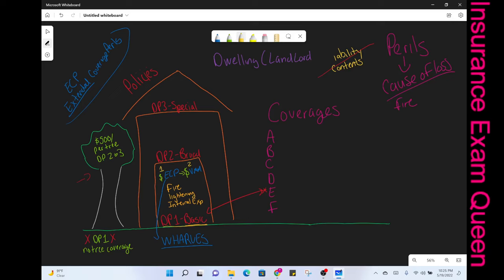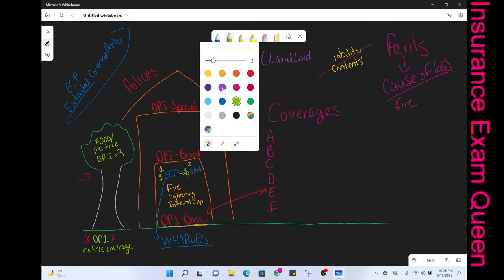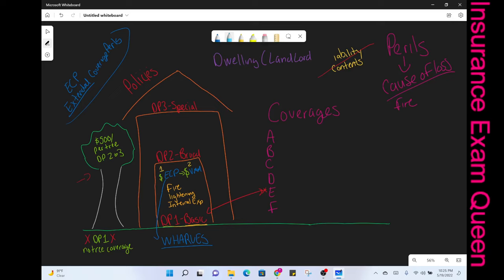Now, Basic Bob needs a DP1. And remember what we said about Basic Bob, where he can rebuild everything himself. So, another thing about Basic Bob is that he is cool with actual cash value for the walls and the roof of the house. Oh, and by the way, yeah, of course, this is our little memory chart here.